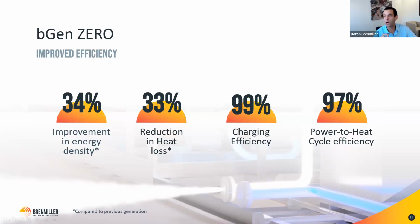Most technologies out there are not using the same method to charge the storage, the embedded electrical heaters you've seen before. By using these embedded electrical heaters, we get to around 99% charging efficiency and around 97% complete cycle efficiency from power to heat, very minimal losses, a very efficient use of the power. And this is very unique to our product, and we're really able to maximize this parameter in the latest bGen Zero design.